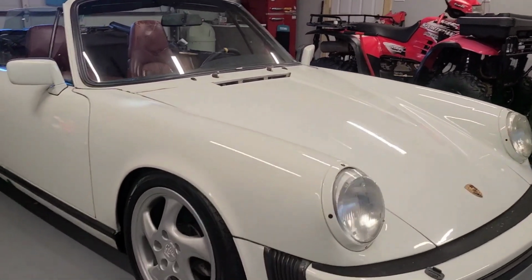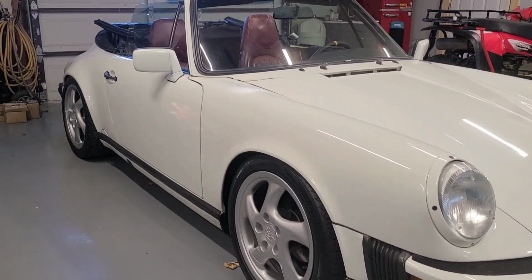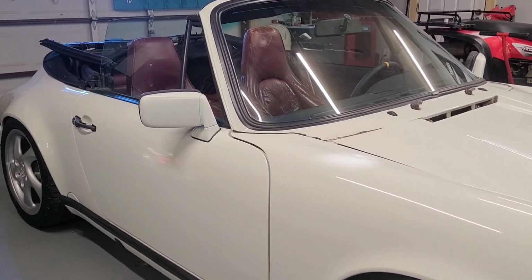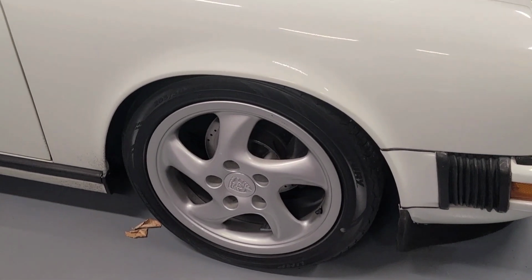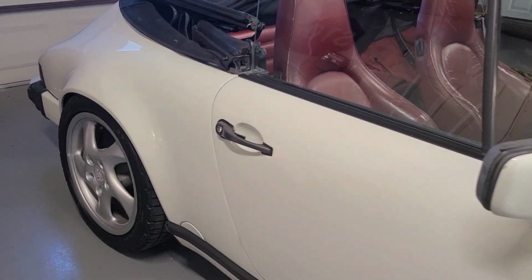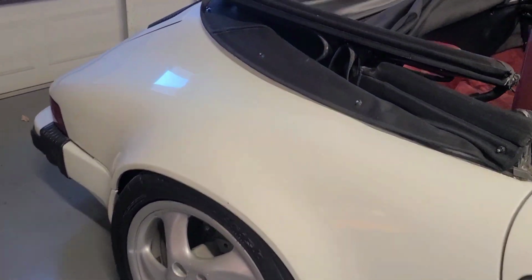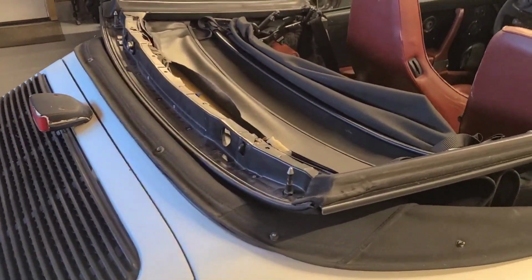Like I said, this car hasn't ran in 6 months to a year possibly. Of course, we got it running, got it driving. I took it and had to get some tires put on. These tires were dry rotted in the front. The backs are going to be replaced as well pretty soon. The top does not work. It's got some latching issues.